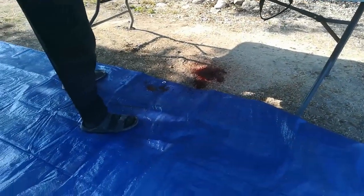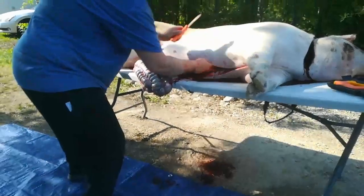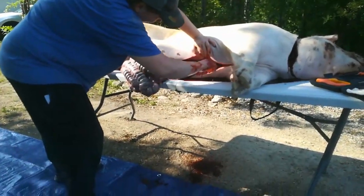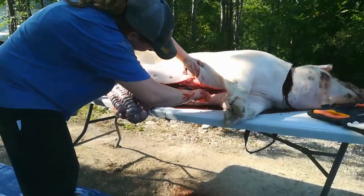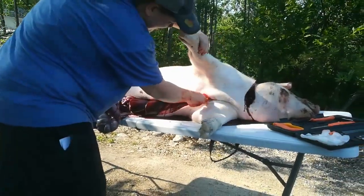Ew! See if I can. Oh, yeah, I got some garbage bag. Yeah. Ew. I got a cut right here. That's disgusting! How? How is that not disgusting? You just stuck your hand inside of it?